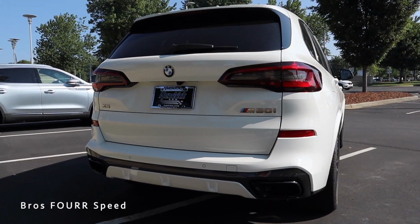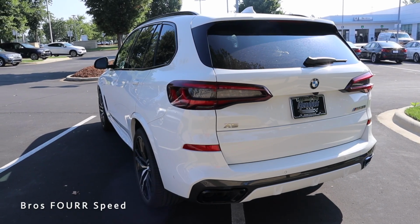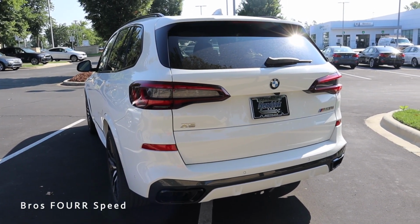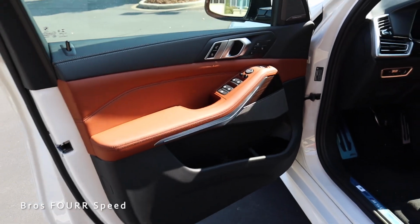Down below we have the dual exhaust, and this has a towing capacity up to 6,600 pounds. So this is a very capable family SUV. Really nice exterior design. So now it's time to take a look at the interior. We already have it unlocked, as you saw earlier, just grabbing the door handle, of course.